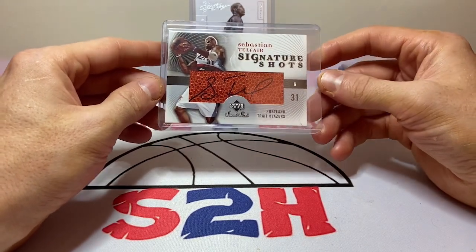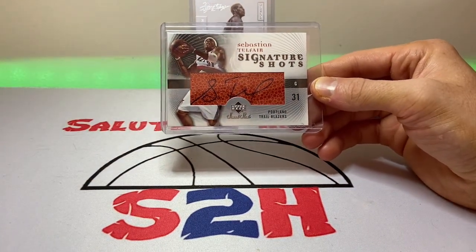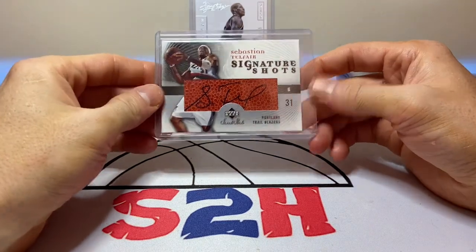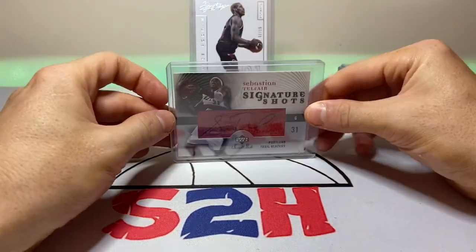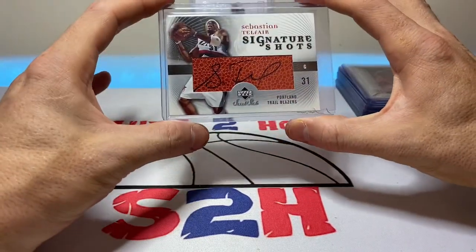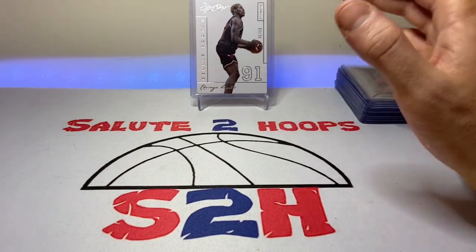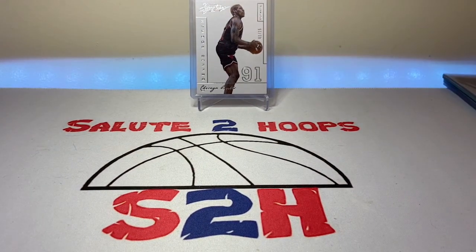But if you saw his documentary that came out, he had a lot of reasons why he made the jump to the NBA. Unfortunately, I believe he's in jail now for some gun charges that he caught, but a cool card to have nonetheless, because, like I said, I was really a fan of this guy back in the day. Still am. All right, next, guys, I'll just show you briefly what I picked up at the Hobby Box.